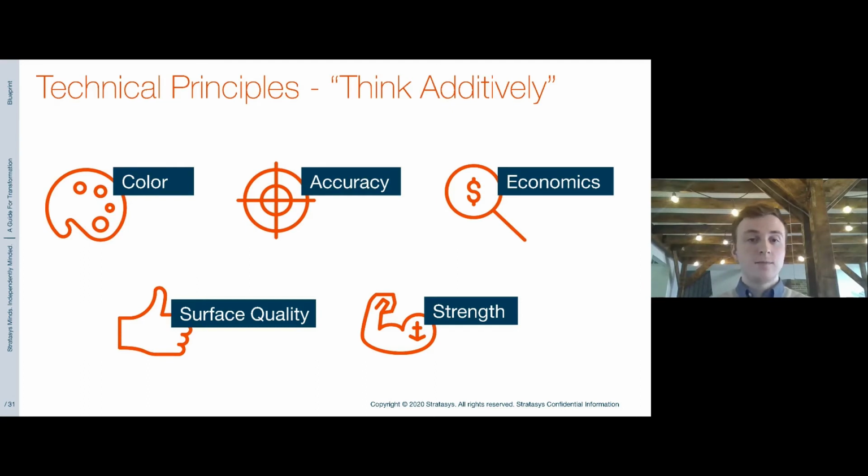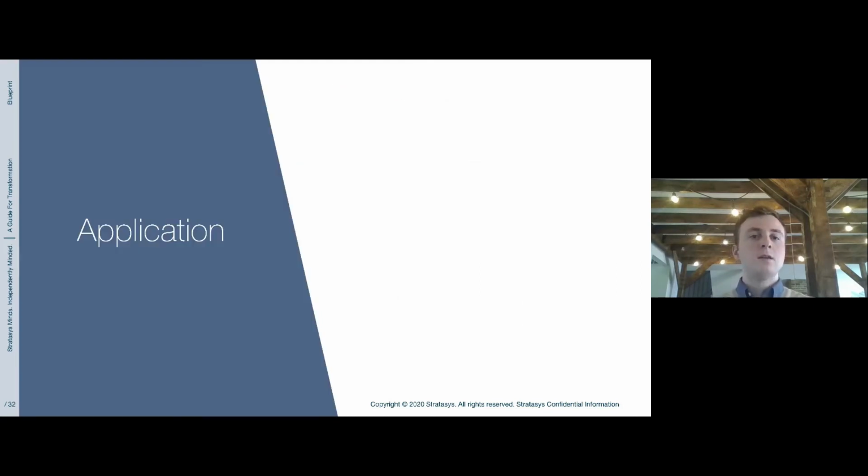We also have strength, and what does a part need to be able to do? And what design freedom is available to trade for more strength? Finally, economics, and this is probably the most important one. What does a part really cost, and how to quantify and reduce a part's cost contributors? And this also plays into the business drivers that Oliver just went through for us. This plays into the economics of a part, but we'll get to that in a minute. So we'll use these principles in the AppTech Fit framework, which I'll explain next.